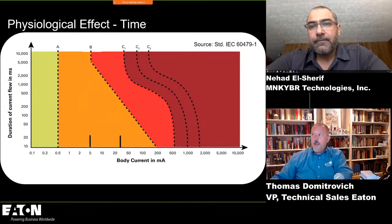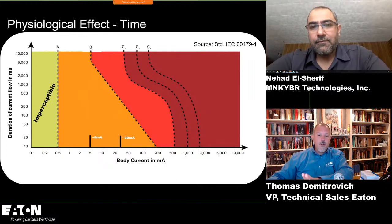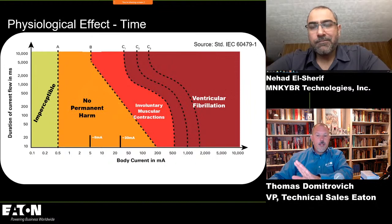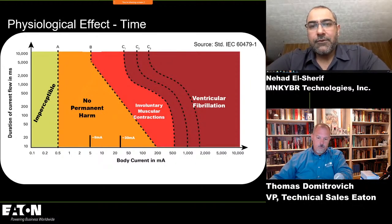All right. So why don't you walk us through this chart, because I know you've done a lot of research on this. I'm going to populate a few of the text, and then why don't you lead us through this discussion? Sure. So I can do this.